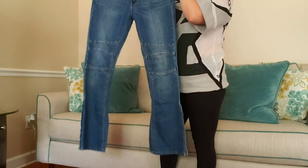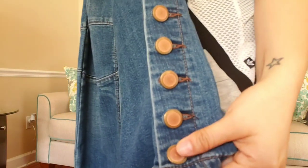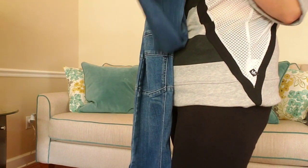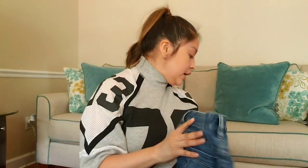So let's dive in. All right, so first thing purchased are these Free People flare jeans. And what's really cute about them is they snap on the side, so you could wear them open if you'd like. And those are a size 29.